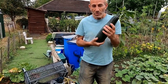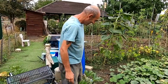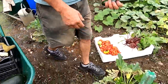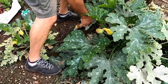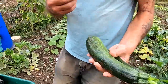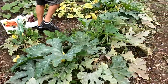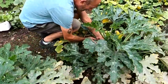So we've got a few more marrows. Oh, and courgettes. We've got some courgettes as well. Harvest these as well. Nice one there. Nice size. Snap that one off. We'll have to use that one first, I think. Chuck that one in with the tomatoes. Any more? Oh, another one here. Try and twist them off, that's the trick.